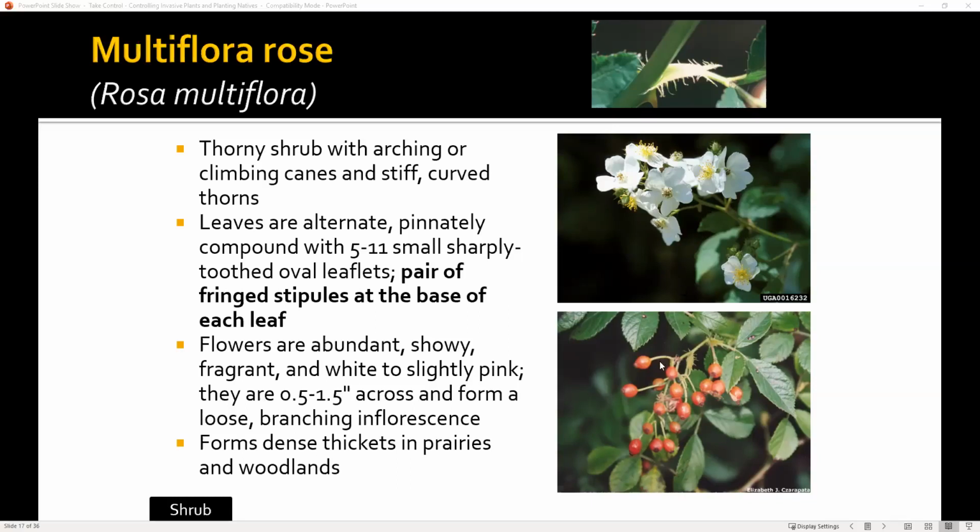rose. And the problem with Multiflora rose is that it forms dense thickets in prairies and woodlands. And because of its spiny nature, it can very quickly make an area completely inaccessible to wildlife or people because it just forms this impenetrable hedge.